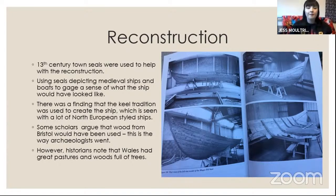But this is, like I said, they use a lot of these seals to reconstruct this ship. And so this has allowed them to have an image of what the ship would have looked like, very long. This is the reconstruction that they had done so they can understand the way it was built and how it was built. But it was these seals that were depicted in these medieval ships, I think, that would have given them a better sense of what it would look like, and even showed them, like I said, to be North European in style. And some scholars have argued that the wood has been used from Bristol, and that's the way that the archaeologists went in terms of discussing this.